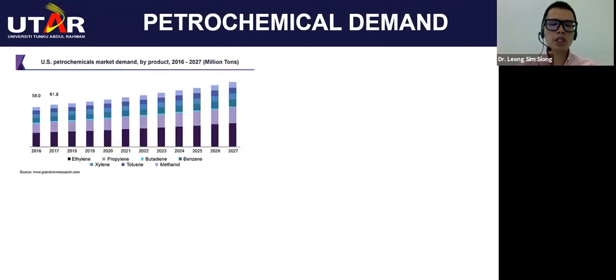Petrochemical industry has been growing rapidly in the past decades and is expected to grow continuously due to the growing demand of petrochemical products. This chart shows petrochemical market demand of the United States, and it has been expected to keep growing from the year of 2016 to the year of 2027.